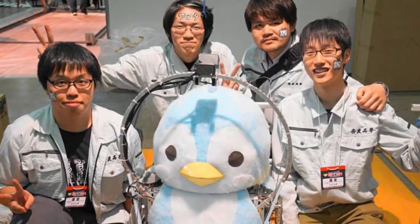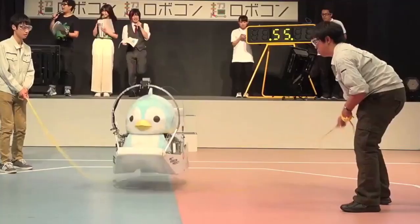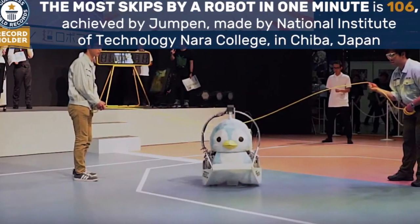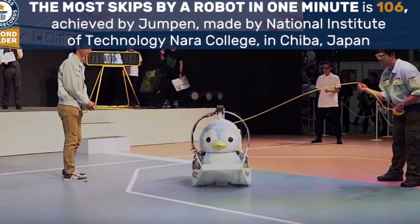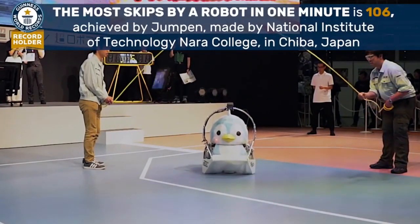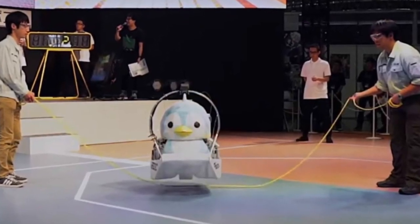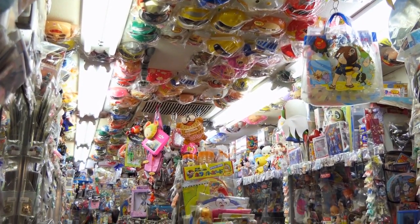It looks rather bulky until it starts hopping up and down, showing off its jumping speed. It is able to sense when it needs to jump over a rope, doing so with perfect timing. Its final number of jumps when tackling this world record was 106 skips, and it did so with absolute ease, making the task look like a piece of cake. A host of sensors allowed Jumpin' to achieve this goal, and it can jump over any rope without ever making a mistake. It's also extremely fluffy and would make an amazing toy if it's ever put up for sale.